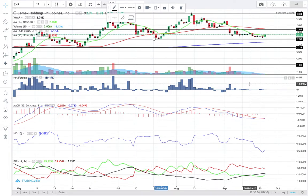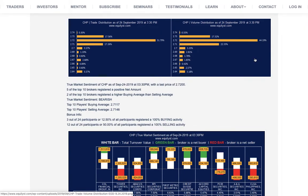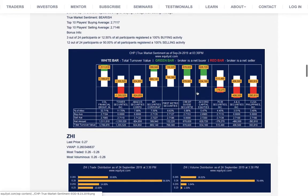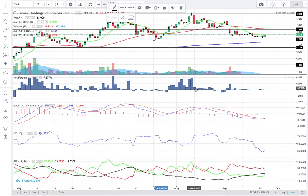I suggest you hold your position for now. Don't top up. Don't top up. And if you're planning to enter a new position, I think you're better off waiting for a breakout, either above 2.9 or for a pullback closer to 2.6 again, and then reassess. I am not saying you should buy right away once it breaks out and once it breaks down. No, when those things happen, you have to reassess with our assistance if you don't know how to reassess on your own yet. Okay, so stay away from CHP for now.